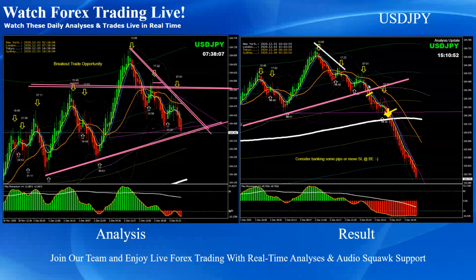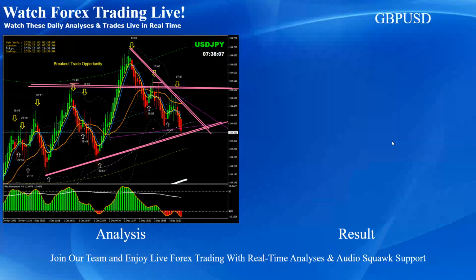As you can see here, price nicely broke on this triangle pattern. Based on the momentum, we announced another pullback, and our final target was here, but we said as long as the candle is bearish, we should be staying in this rally. As soon as the price hit the final target we were watching in 4 hour, we announced to bank some beautiful profit on dollar yen.